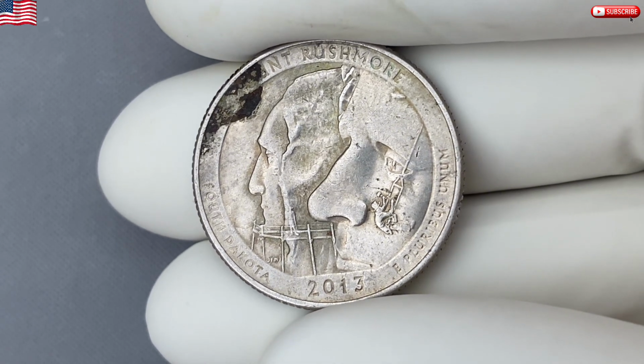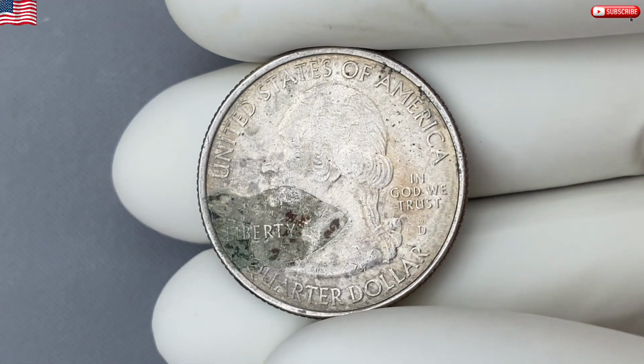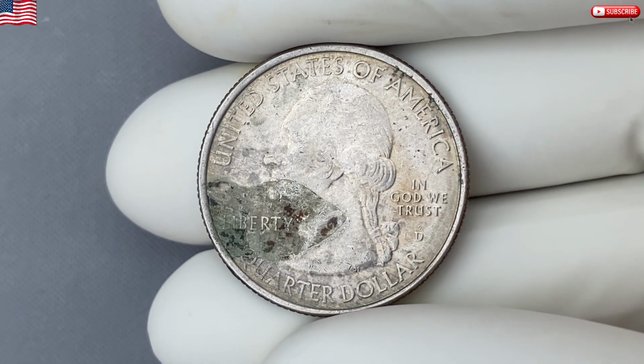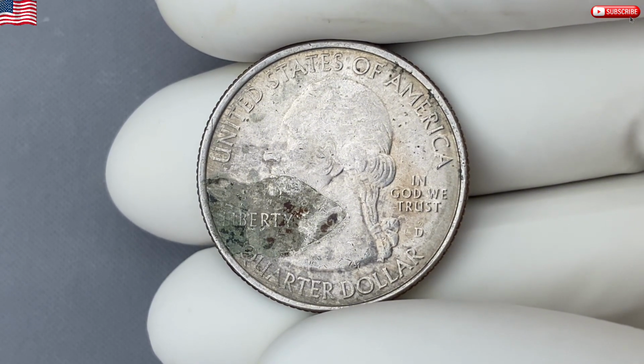There are also off-center strikes, where the coin was stamped at the wrong angle, leaving parts of the design missing or lopsided. And then there's the coveted retained cud error, where part of the die actually breaks and leaves a raised, odd-shaped blob of metal on the coin. These weird little blobs might not sound glamorous, but in the eyes of serious collectors, they're absolute gold.